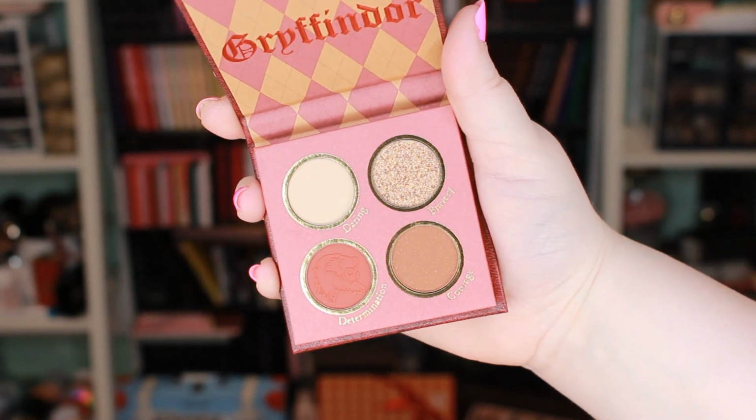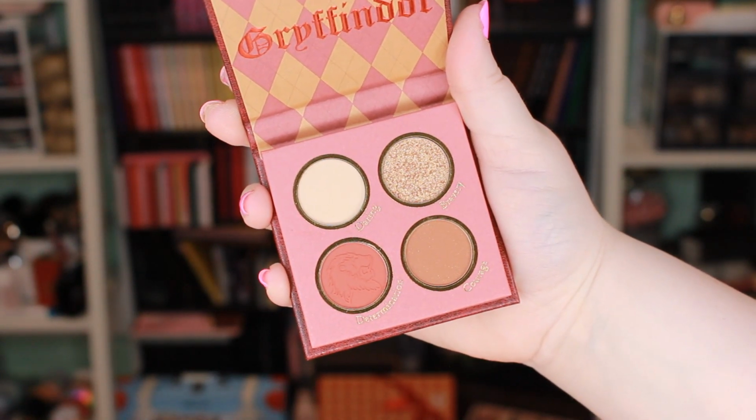So each of the palettes do have 4 different eyeshadows in there, and I feel like this one is a really perfect wearable palette. The colors are also named after characteristics of the house. So the first color we have here is called Daring. Next up we have Bravery, Determination, and Courage. This one I would definitely say is probably the second most wearable, but depending on what kind of makeup and colors you like, I feel like this is a really nice, safe, pretty palette that fits the theme very well too. So I will include swatches of what these look like since I can't wear all of these on my eyes at once. So here are all the swatches for the Gryffindor palette.